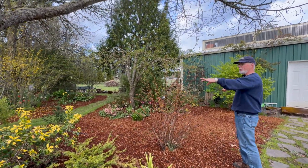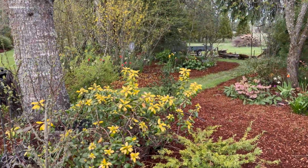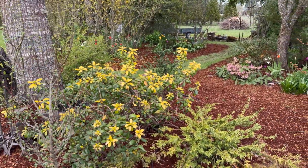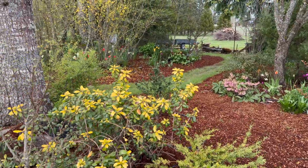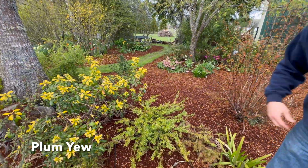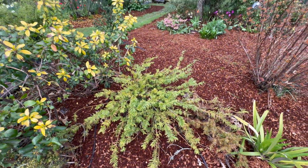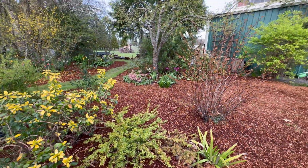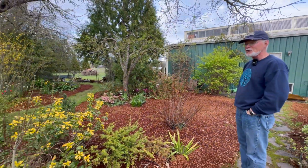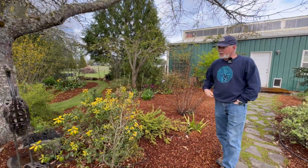We've got a pair of these Gold Brian escallonias, which will be kind of a reddish-pink flower in the summer, but they're grown quite a bit for their bright yellow new growth. And this little plum yew here is kind of unusual, Cephalotaxus, that's Duke Gardens. It's a kind of spreading conifer that gets a nice horizontal habit and a very, very strong, interesting structure.